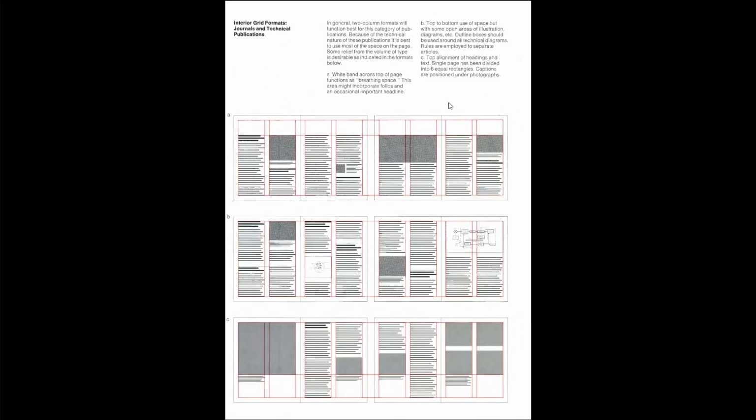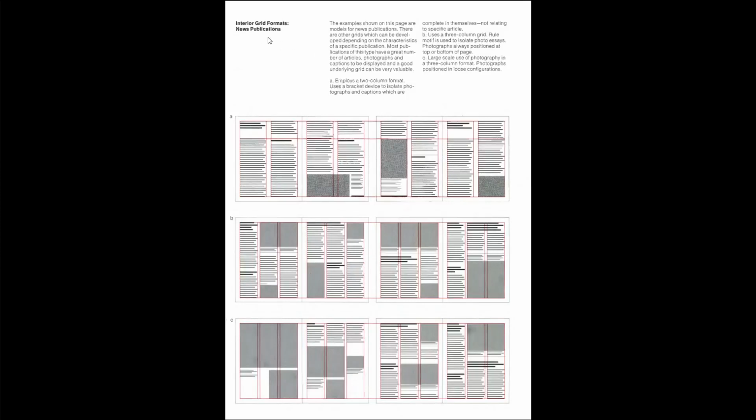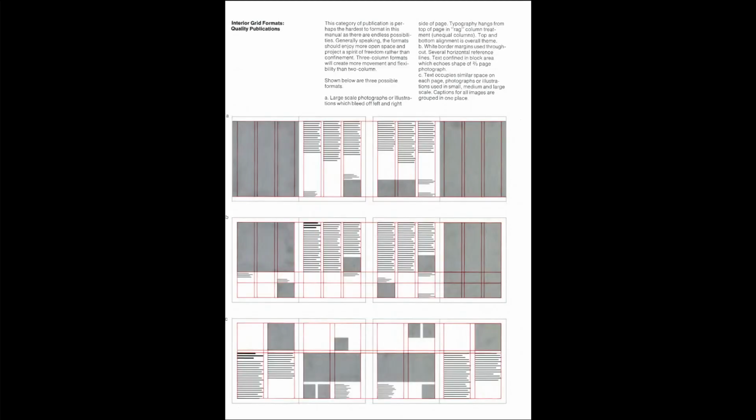So it's just talking about grids. This is really good stuff. Interior grid formats, news publications, just going through the same sort of thing as what you can do through there. Again, I've run out of time, which is unfortunate, because I wouldn't have minded reading through this stuff. Interior grid formats, quality publication, so it's now going into 3-column formats with different bits and pieces.